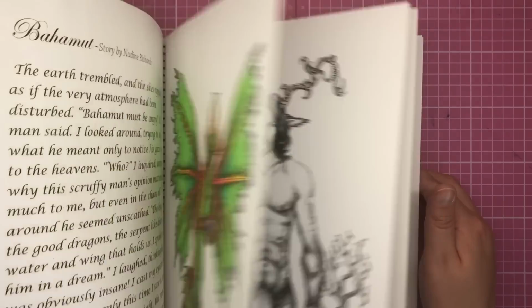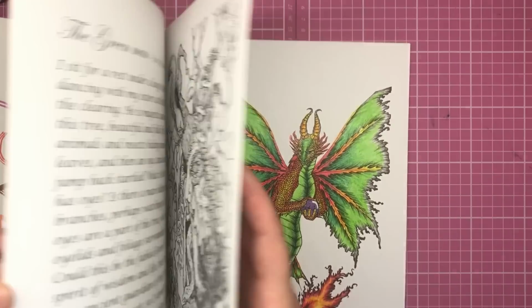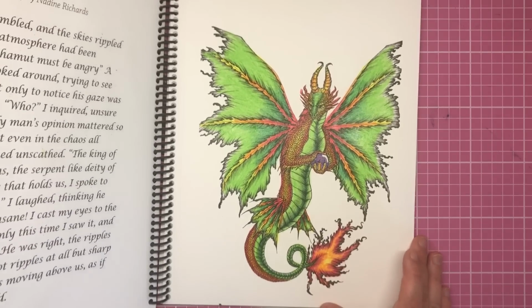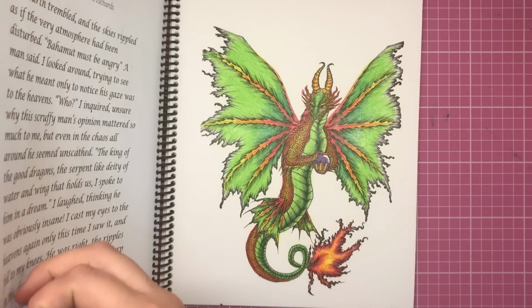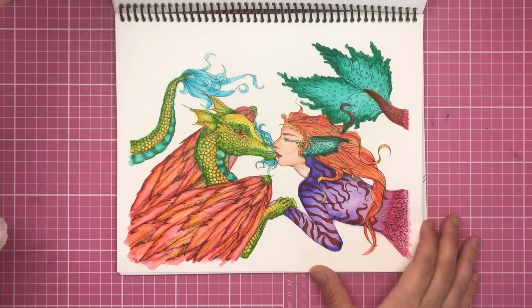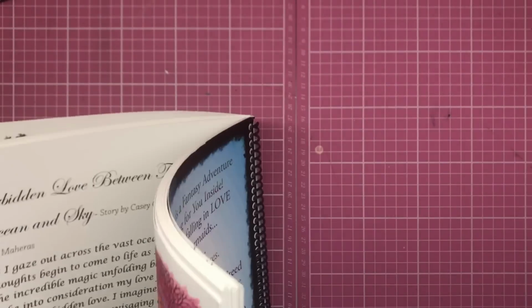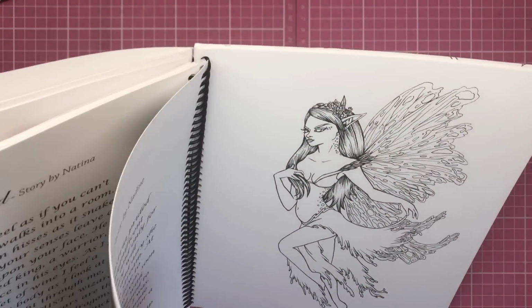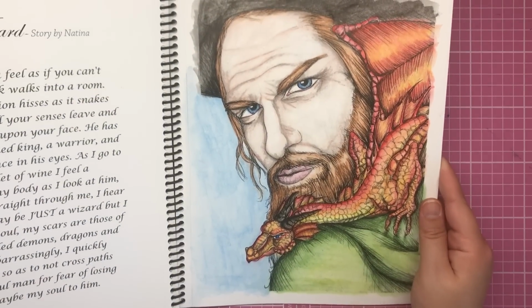Next is Fantasia by Casey Gilmore. So I've got all kinds of things done in this book. We've got this beautiful dragon, which, believe it or not, I did with wax crayons. And this one here, the dragon and the mermaid, which I did with Aquarello pens. This man here that I did very recently with Prismas. And this guy here that I did with the Aquarello pencils by Fibricolor. And I think that might be it. Yes, that's it.